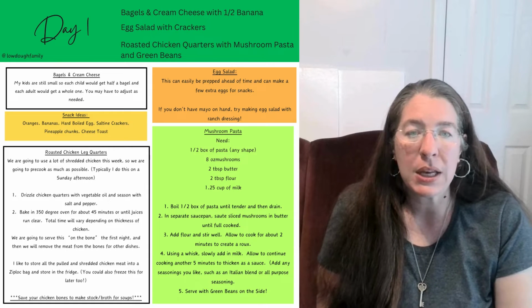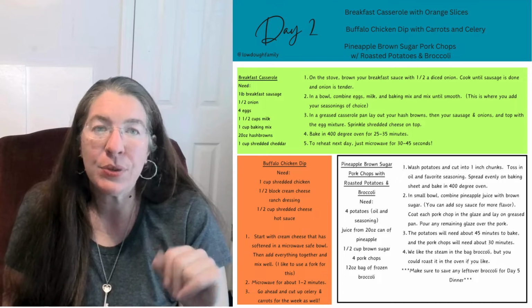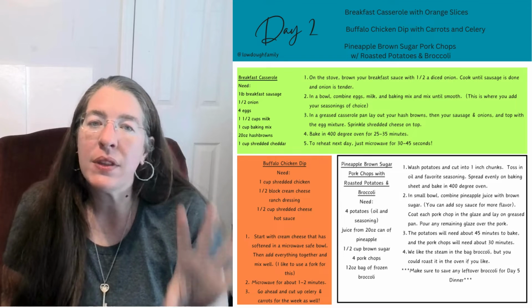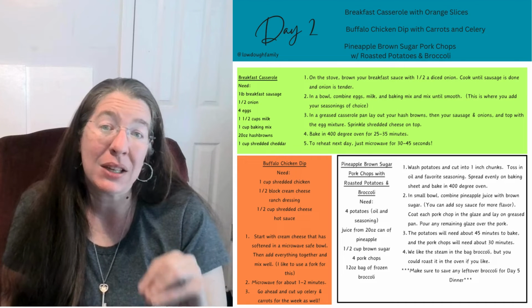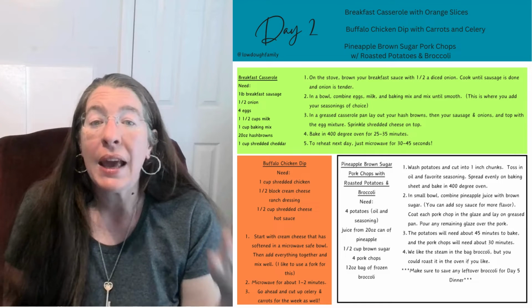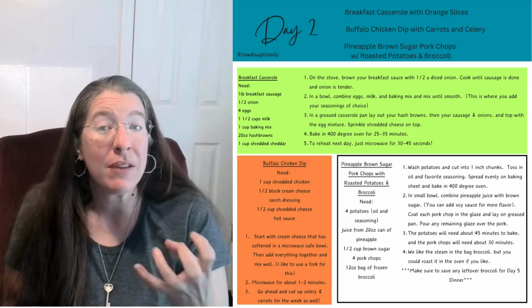So let's go on to the next day. For day 2, we're going to do a breakfast casserole with some orange slices. Now, this breakfast casserole, you can easily switch out all the different ingredients, but it does make a lot, and it's actually very filling because it's not just eggs, it's also breakfast sausage and hash browns. And it has a little bit of that baking mix in there, so it's very filling.